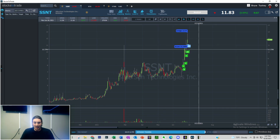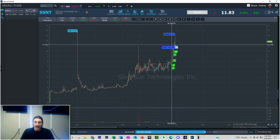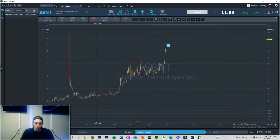So, first play of the day, SSNT. This is the daily chart here. We had a pretty key 11 breakout the other day. Held really well yesterday. Held that 11 area really well. I was actually hoping for the 1350s break.